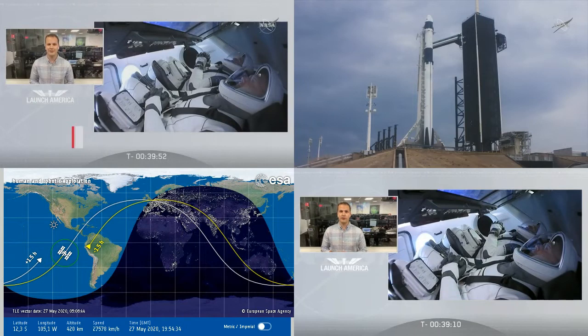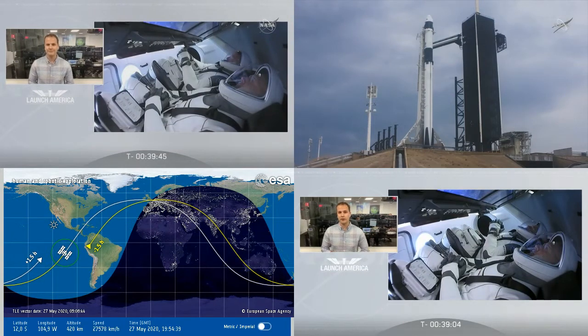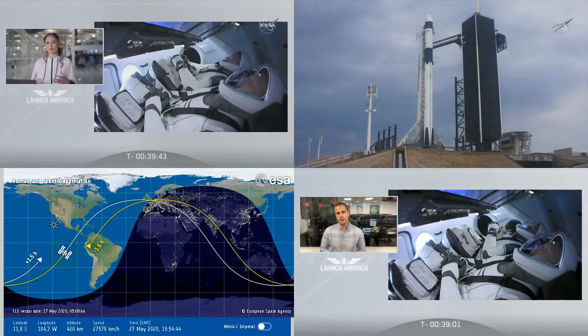Hey, Jesse. I'm here at the Launch and Landing Recovery Center with the recovery team and our Dragon Ground Operations team monitoring the launch. Awesome. Can you tell us more about the critical safety features on this new version of Dragon?